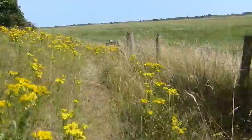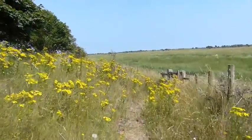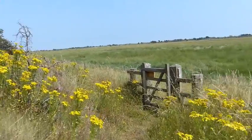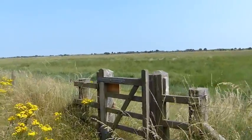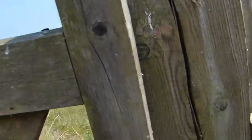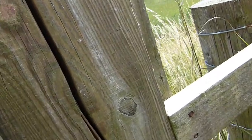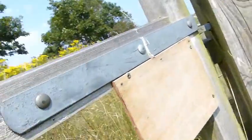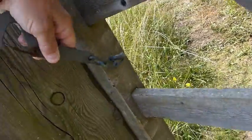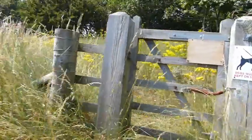Approaching the gate now to get through and onto the other path, which will take me back to the car park. Always close gates behind you in the countryside, although I haven't seen any cattle. Cattle do graze in this area, especially where I've just walked through now, so it's important to always shut gates after you go through them. The amount of people that leave gates open is unbelievable. I don't wonder it causes trouble with farmers.